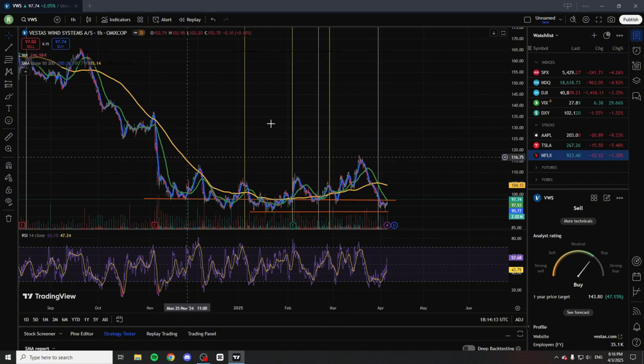So yeah, I do like Vestas also because they primarily focus on land at the moment. I'm not sure if they're going to go into wind turbines on water again. I haven't really seen any evidence that supports that, but quite interesting.